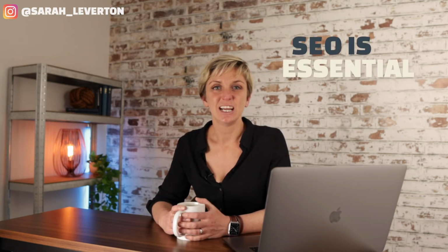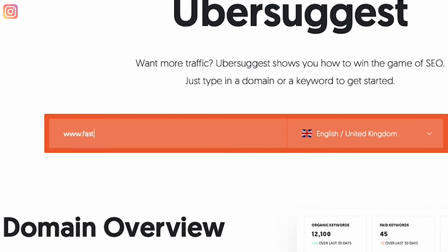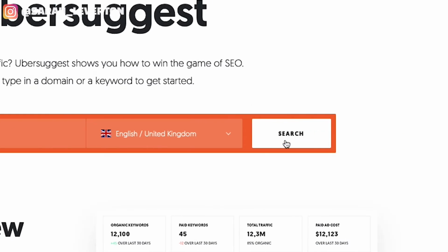Many brands spend lots of time focusing on what their website looks like and not enough time focusing on SEO. Now, SEO is essential if you're going to start ranking in search engines. It's all those indicators that Google and other search engines look out for in order to promote websites and push them to the front page of Google. So you're going to want to make sure that you have a clear understanding of how you can improve your site's SEO. Now, if you don't know where to start, if you go to Ubersuggest, you can get a free SEO audit. You just pop in your URL, press enter, and that'll bring up a free SEO audit.